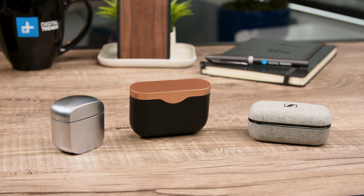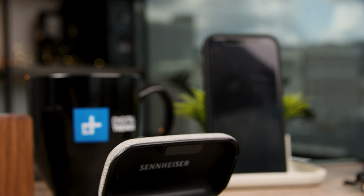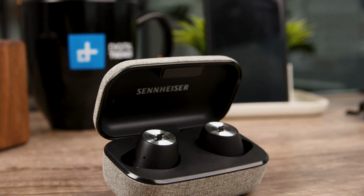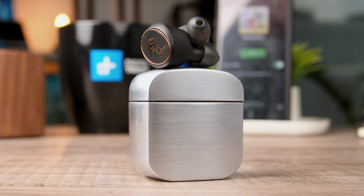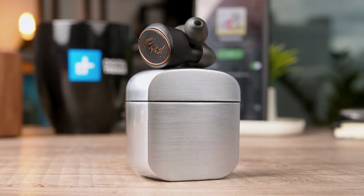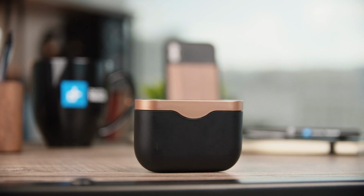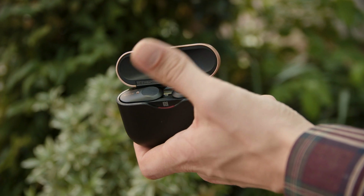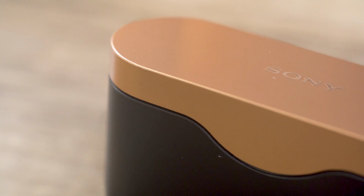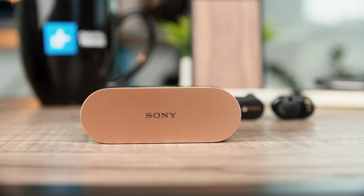When we go to the charging cases, you'll see that the continuity continues in that the Sennheiser charging case is this small, compact little thing with this beautiful cloth overlay. The Klipsch is equally premium feeling, if not more, in that it is this brushed stainless steel, sort of Zippo-like charging case. It's absolutely gorgeous. And then, once again, we have the Sony, which has this flip-top case. It's not particularly ugly. It has this kind of nice copper accent, but it's not really anything to write home about. And at a $230 premium, you probably want something with a little bit flashier design.